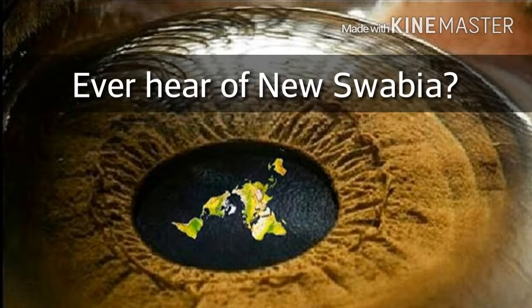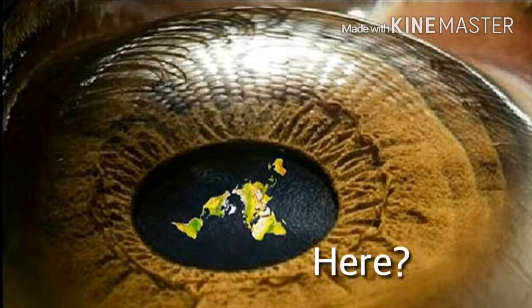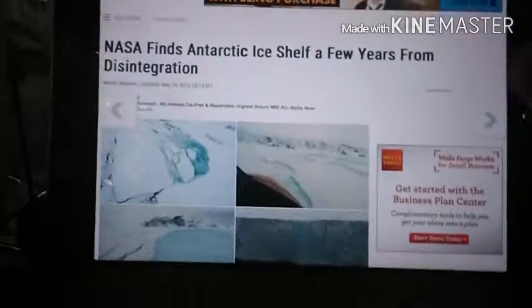So I'm about to show you evidence of New Schwabia, which is somewhere in Antarctica. Now, is it somewhere on the left side of that ring, or is it somewhere on the right side of that ring? You know, we could say that the edge of Antarctica forms a ring all the way around us, and we have no idea how big it is. But this is what I started researching in May 2015, trying to get an idea how big it was, and one of the first things I found was this slideshow, and it really gets the imagination going.